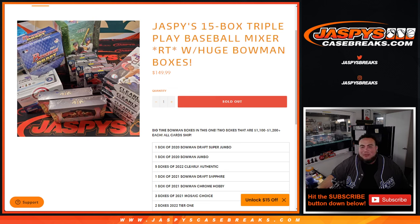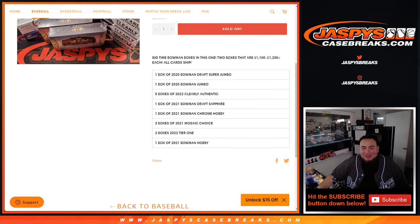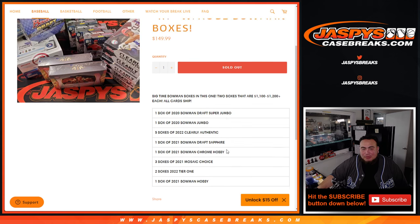This is a Jaspy's 15-box triple play baseball mixer. Again, this is a nice mixer here with some huge Bowman boxes, guys. And we literally mean huge. Not because they're very nice boxes to rip this specific year, but that Super Jumbo is a very big monster box. Some boxes in here, of course, are over $1,000 in general. All card ship. We got a box of Super Jumbo Draft 2020, all the way down to 2021 Bowman Hobby.